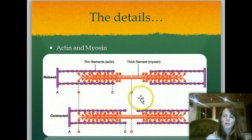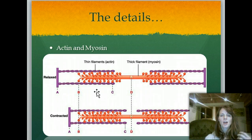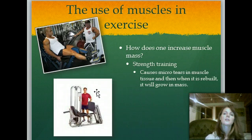That's a little bit about it, but there are so many details around how a muscle contraction comes about, what needs to happen, all these influxes of different chemicals and so forth. It's very interesting that you can get really detailed when you talk about muscle contraction. So, the use of muscles in exercise. How does one increase muscle mass?